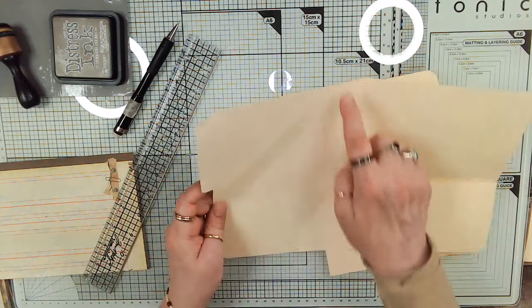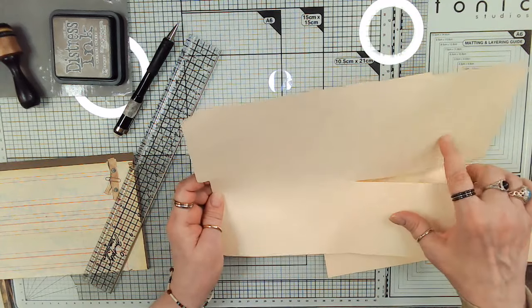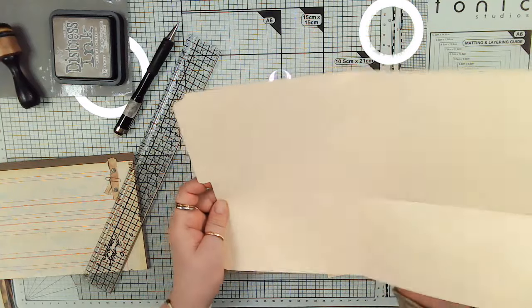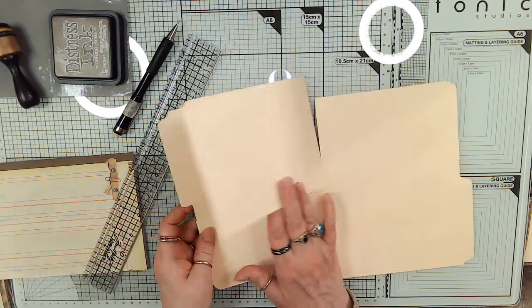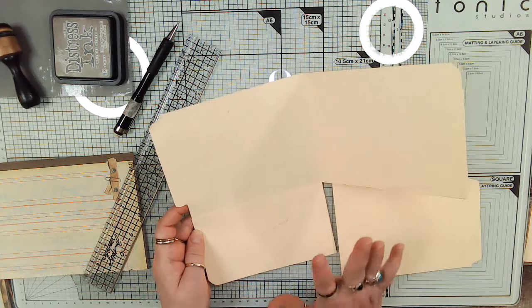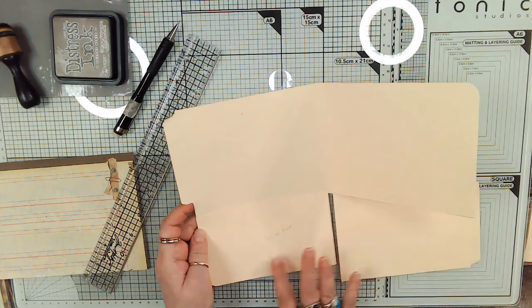So go ahead and ink around all the edges. Ink along your cut here and stencil around your edges. Now these you're going to have to do because this is going to be a flip. This you don't have to do, but I always do it just in case, and it's easier just to do everything all the way around. It's not that big of a deal.